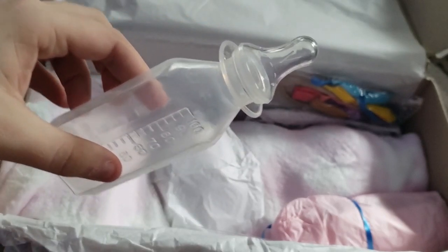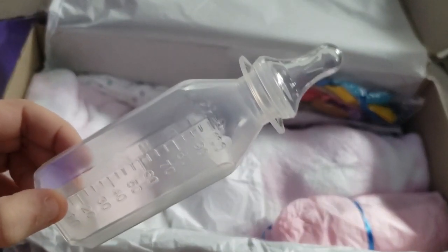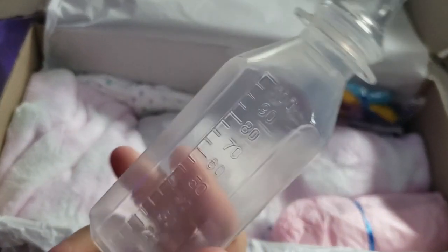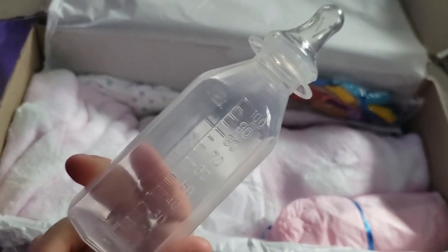A dummy. A bottle. A little tired. Super pretty. I can probably make either milk or juice and use it as display. Thank you.